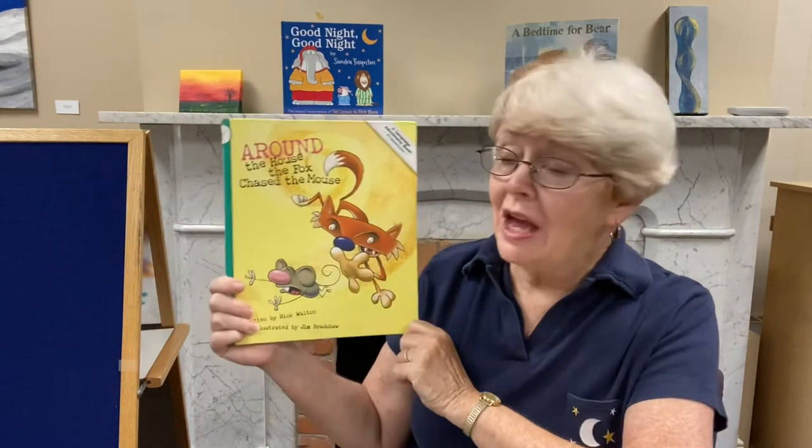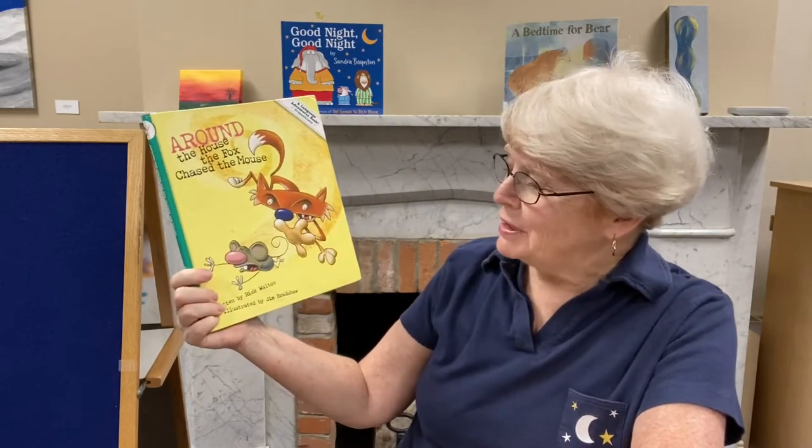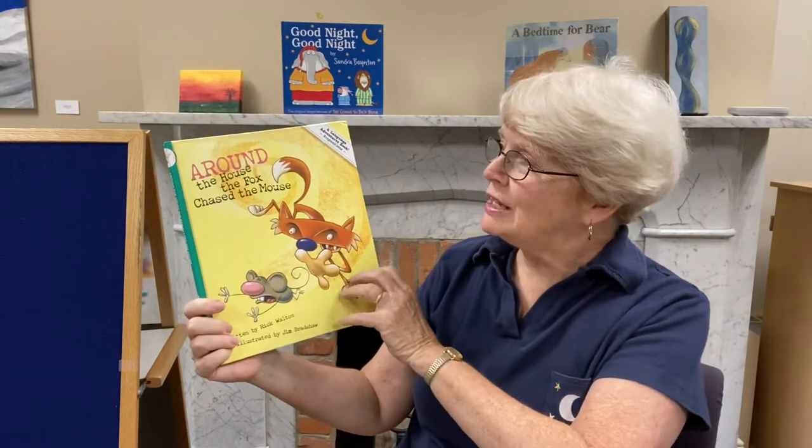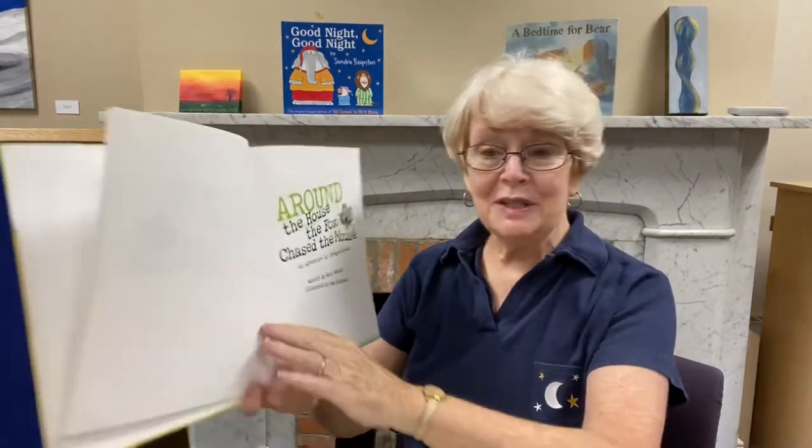Let's go on a little race. This is called Around the House, the Fox Chased the Mouse. This is written by Rick Walton and illustrated by Jim Bradshaw. And it's published by Gibbs Smith.